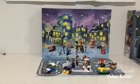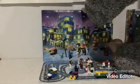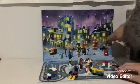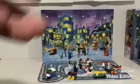Day 15 tomorrow. Okay, day number 15. Here we go. Oh, and you get a mini fire station, so we're going to build this one up. Okay, so here's the little mini fire station build. As you can tell, it's got a little garage space down there where you can fit a vehicle. I think there's a vehicle that came out from last year's advent calendar. It's got nice windows, the fire extinguisher up top, and the little drone on there that you can easily take off by using a jumper.